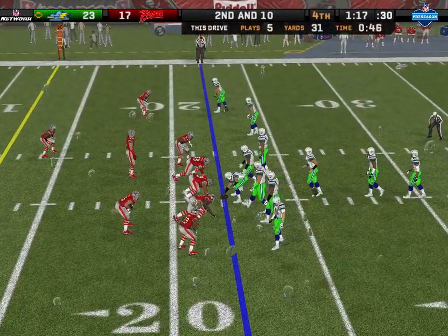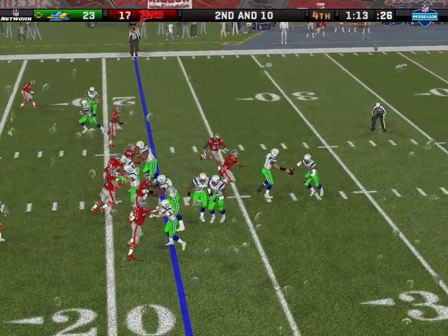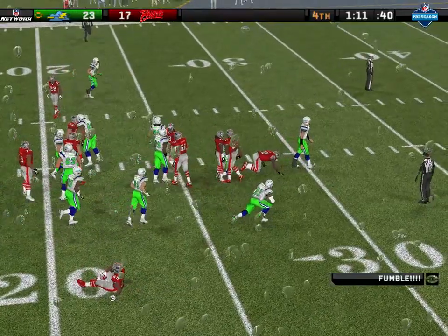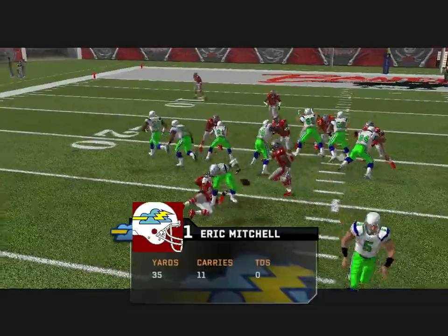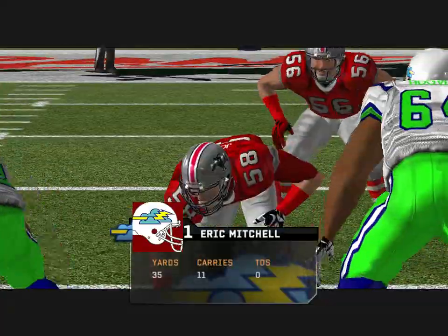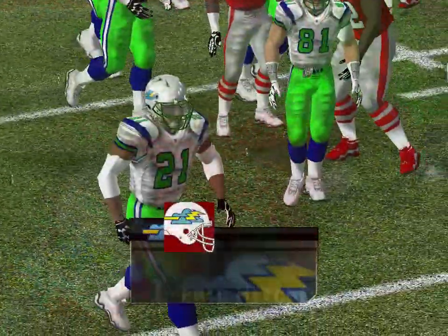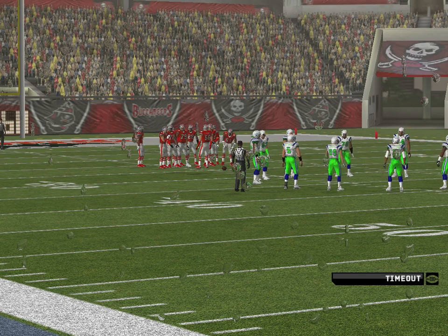There we go, baby, rock and roll. Hey, watch that screen. Mitchell, the deep man, with a killer play. Fumble. Tampa Bay calls a timeout. They have none remaining.